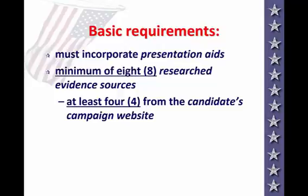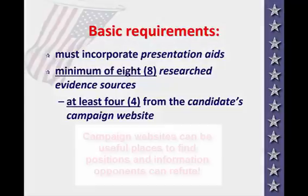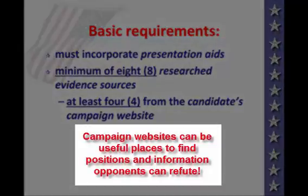Now, obviously, if you're supporting a candidate, using information from the campaign's official website is going to make good sense. Now, if your team decides to oppose the candidate, that doesn't mean that the information from the candidate's website is not going to be helpful to you. Indeed, what you might find is you need to have specific information about what the candidate has said that they're supporting or positions that they've presented or other kinds of ideas that they've used to try to persuade audiences so that you can actually refute them. You can provide opposing arguments as to why what they're saying doesn't make sense or other sorts of strategies you might use to oppose them.